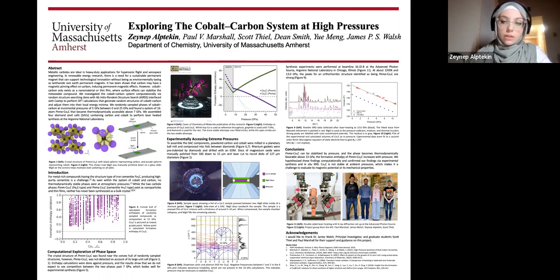We also concluded that the formation enthalpy of cobalt-2 carbon would increase with pressure. As you can see from this graph here, we had to account for the fact that carbon also changes phases under pressure. So that's why we have 2 regions of the graph. In each, the stable allotropes use filled circles, and the unstable allotropes use these empty faded circles.